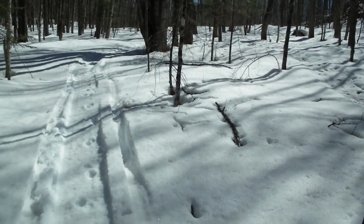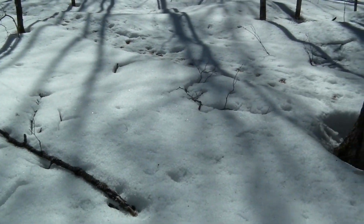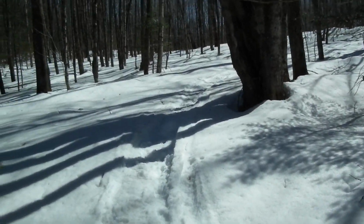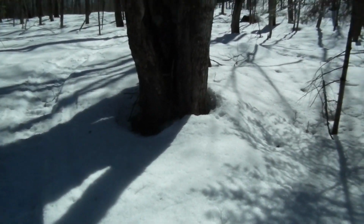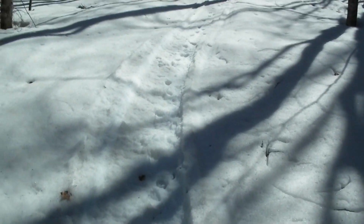Looks like there's wolf tracks here. Probably just a dog though. Oh, I bet you it's a dog following the skidooer. Yep. That'd be my bet. Gotta watch for deadheads because it's really hard to run in this slushy snow. Well, that's a cool looking tree.